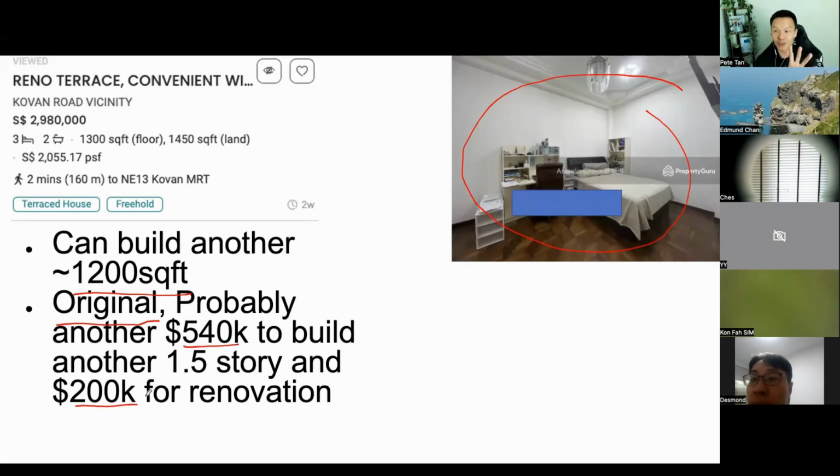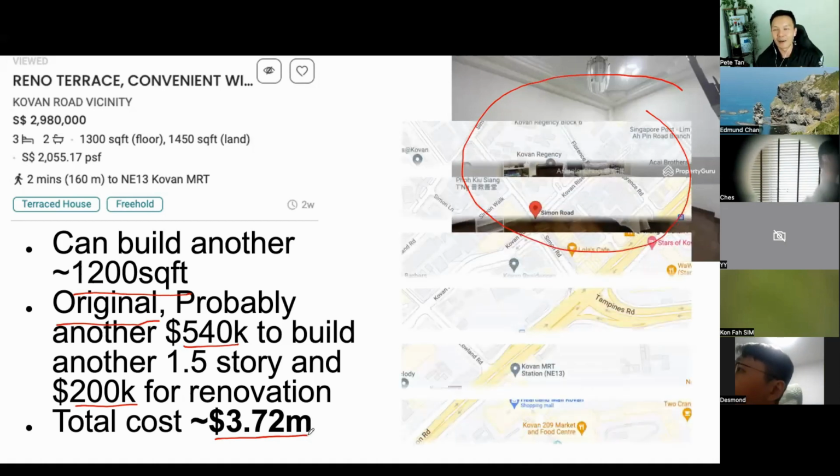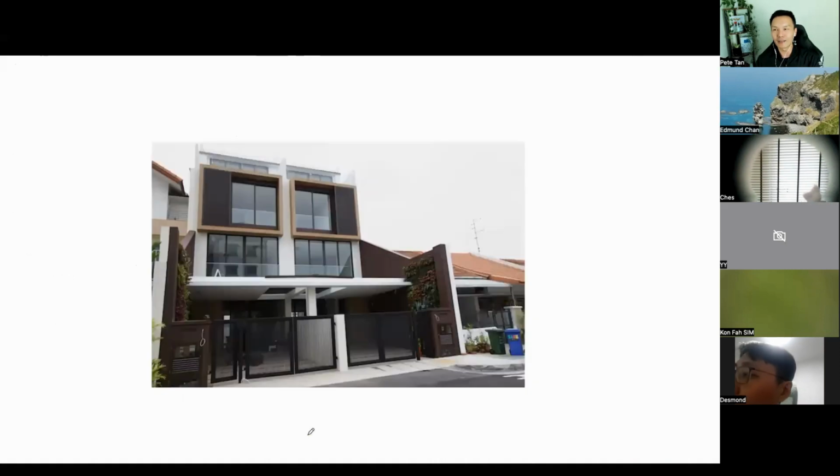So all in cost for this is not 3 million, it's about 3.7 million already. Close to 3.7 million right now. So when you look at older properties, this is what you must consider. If you want to buy an old property and redevelop, I know out there a lot of people say, wow, this is very good, like a gold mine. True, if you know what to do and you have a lot of money. Which is why I kind of like new ones sometimes.